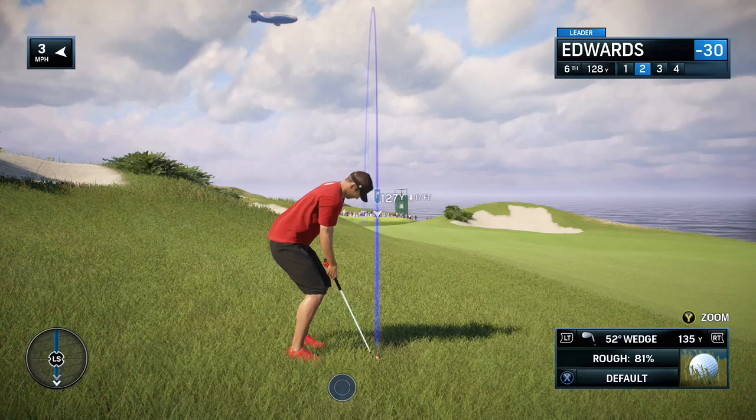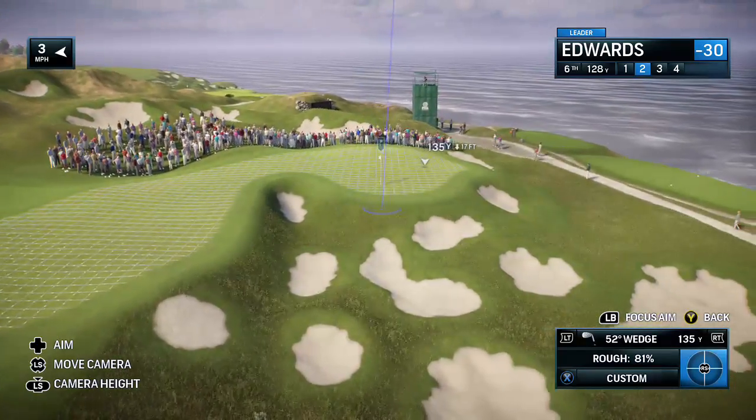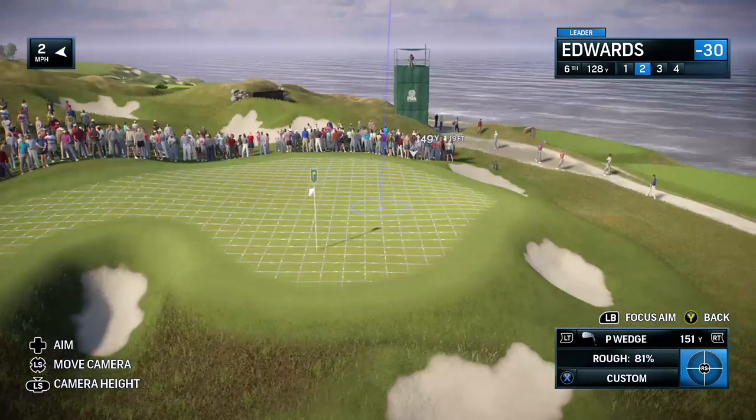Well, he pays the price for that. Yeah, when you don't see the top of the ball in the rough, you know it's not sitting pretty. Gonna need a bit of force to extract one out of there.